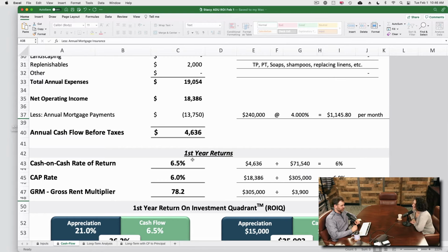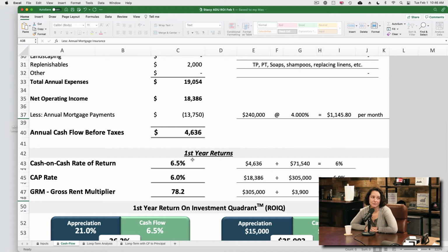What's your reaction when you saw this? You were plugging this in and you saw, what was your gut reaction to it? For a hands-off investment, I think these are really excellent numbers.